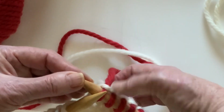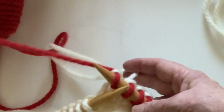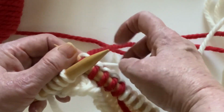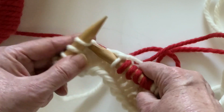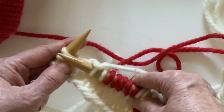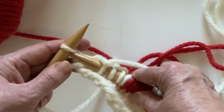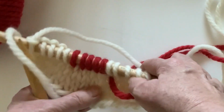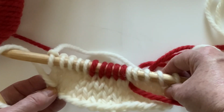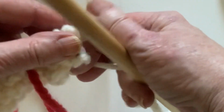So now, again, following traditional Intarsia technique, pick up the yarn you want to use from underneath, and knit to the end. There you go, first row done. Now comes the purling back. Okay, to purl back, here we go. 5 stitches purling back the background shade.